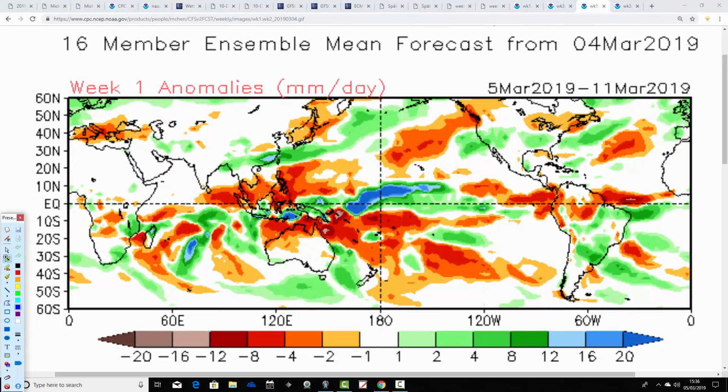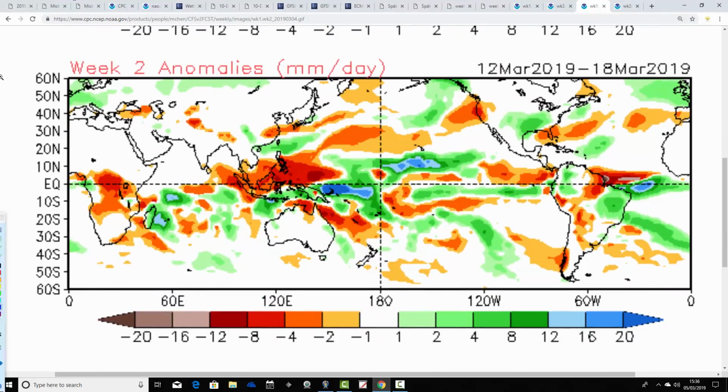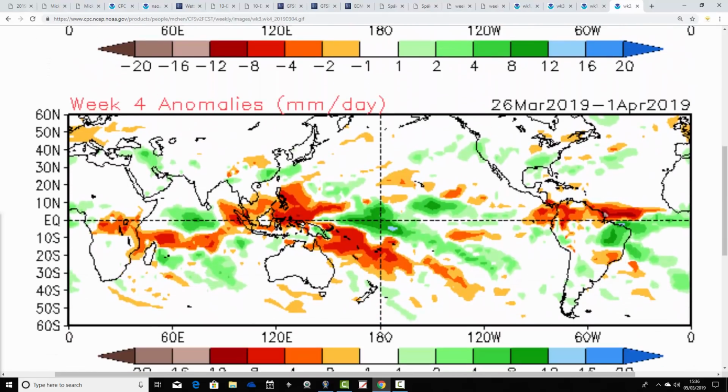Precipitation wise, the coming week looks very unsettled. The 5th to the 11th of March, significantly above average rainfall, and that goes on into week 2 as well, with again significantly above average rainfall coming up then. Week 3 begins to go a bit drier, particularly so for England and Wales. That's the 19th to 25th of March, and then we finish up in week 4, 26th of March to the 1st of April. Look at that, back to drier than average conditions.